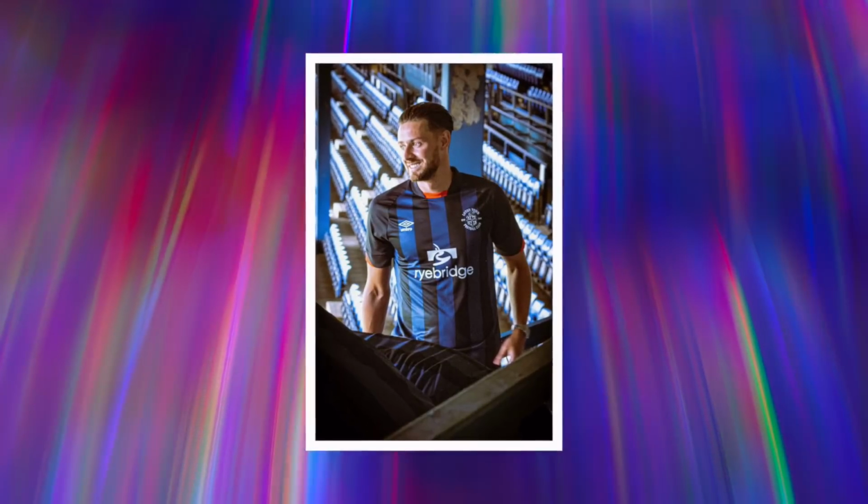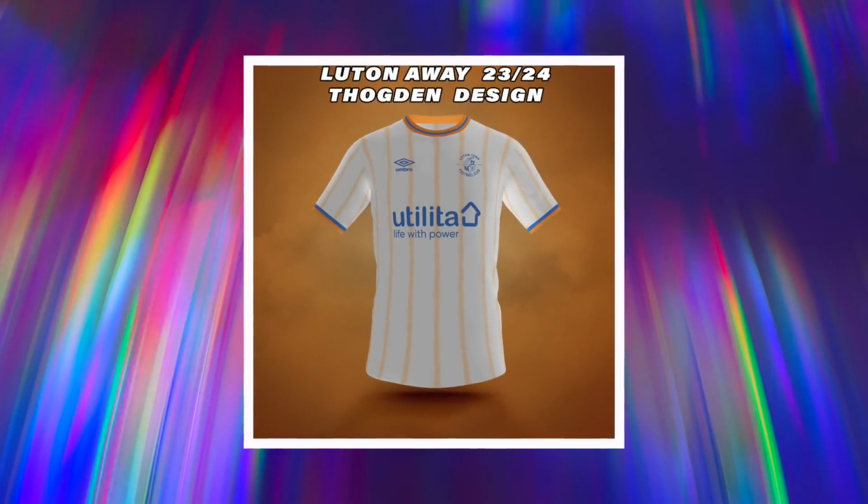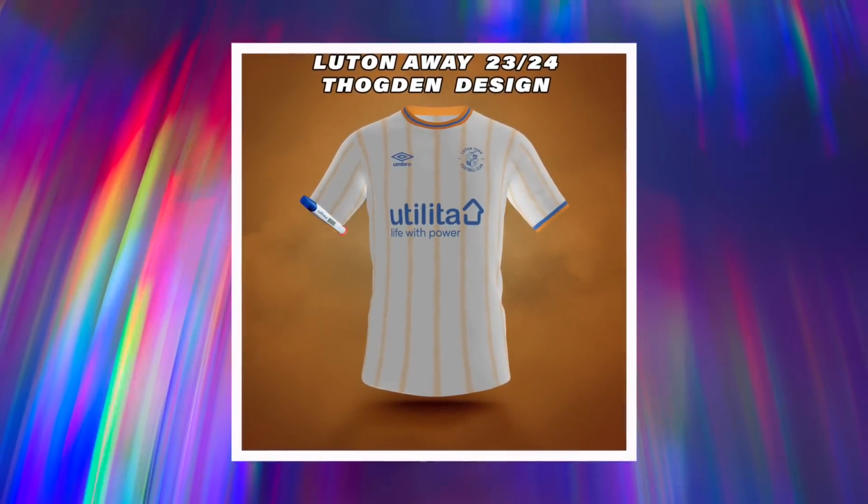Hold on. You're roasting me too now. You're a mug. Josh, put the photo on the screen of the Luton Town current away shirt. Now put the Thogden design 23-24 away shirt. Now put a picture of a pregnancy testing kit. No. Mine is better. You've got the white primary colour, which is of course Luton Town.